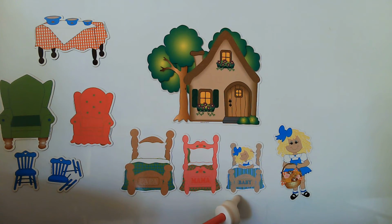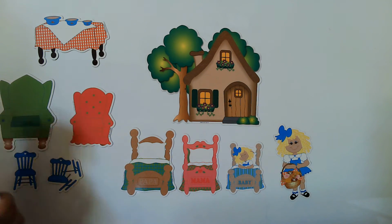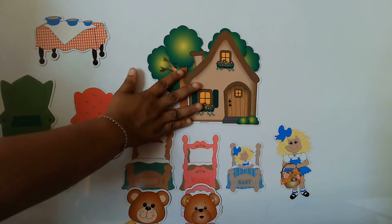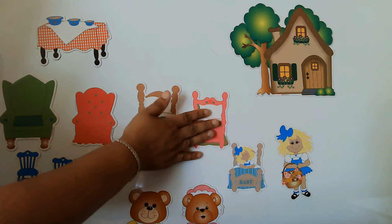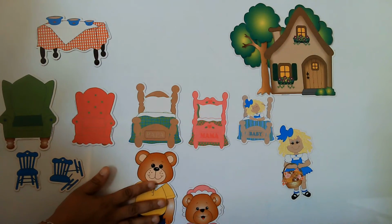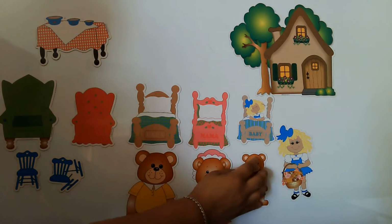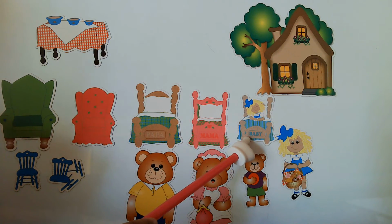Meanwhile, the bears came home from their walk. And guess what? They caught Goldilocks, because Goldilocks was in the bed sleeping. So when they got home, I'm going to move the house up here and the bed's up here so we can see. There's Papa Bear, Mama Bear, and Baby Bear. They just got home from their walk. Oh no! They found Goldilocks asleep in the Baby Bear's bed.